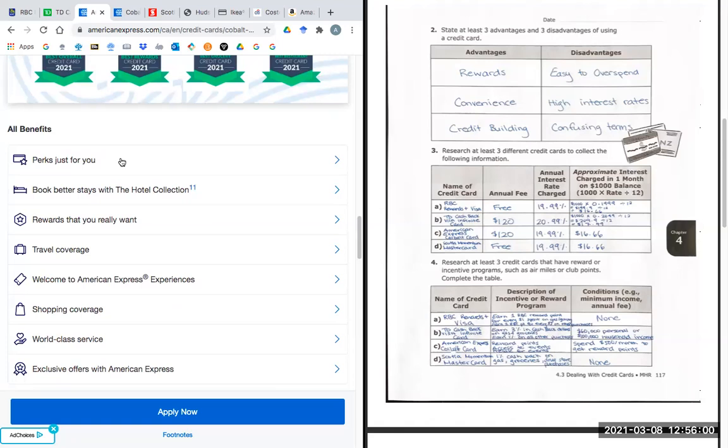American Express gives its users access to a lot of events. So if you ever went to a sports game or a concert, you might notice, especially at the Scotiabank Arena, there's a little section for American Express card holders. If you have one of those credit cards, you have the opportunity to live out that fan experience in a designated sort of VIP-like section.